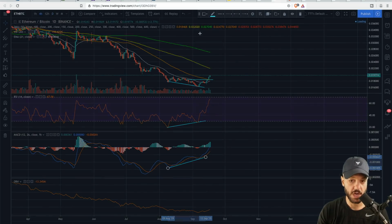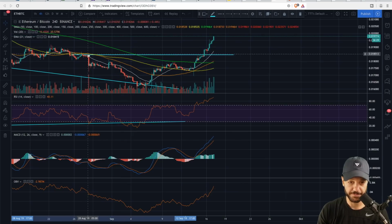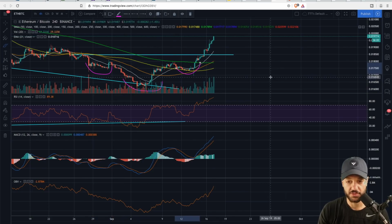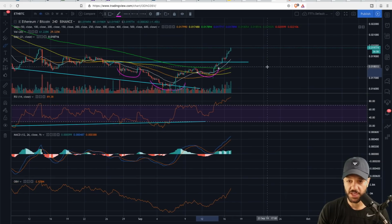The 4-hour looked bullish as hell as well. If you look at the 4-hour, you'll see that there was a golden cross between the 50 and the 200 MAs. We broke above this inverse head and shoulders neckline that you see here, right? So there was double confirmation on multiple time frames, and you see on the more granular time frames how violent the upward volume is here. This is the OBV, or on balance volume. So there was definitely a great optimal entry for ETH, and we took advantage of that and sent that out in the trade alerts.